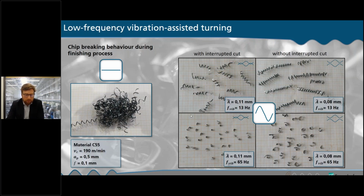And on the right side, we see photos of the chips generated by the low frequency vibration assisted turning. Here the special advantage is that we can influence the chips with the different parameters of the vibration assistance. At first we have a look at the left column. We can design the process so that we have a really interrupted cut where the tool loses contact to the workpiece. On the upper picture, we see the interrupted cut with a vibration stroke of 0.11 millimeters and a vibration frequency of 13 Hertz. In this example, each vibration produces a single chip. When we then increase the frequency, of course, the chip gets smaller.